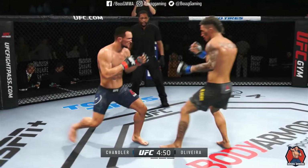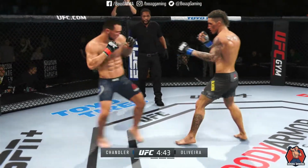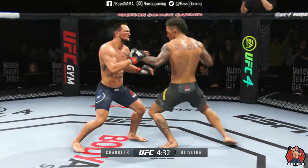Look at him chopping the wood. Chop the wood with those leg kicks. Well, you saw the tale of the tape. He has a reach advantage and made good use of it there with that punch.